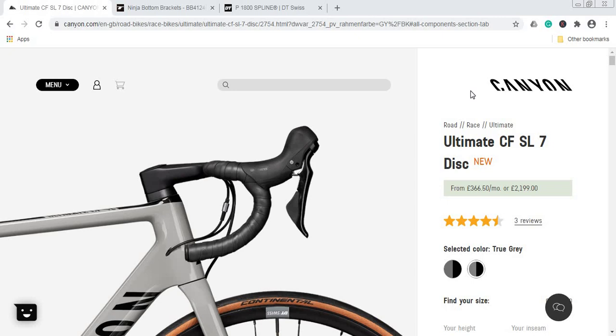So, as I was saying, the 2021 Canyon Ultimate CF SL7 disc bike. You already know that Canyon is a famous German bike brand, direct to consumer. So basically that means that you can order all of their bikes online and they will get delivered to your home address. You just need to put a few pieces together and you are ready to go.